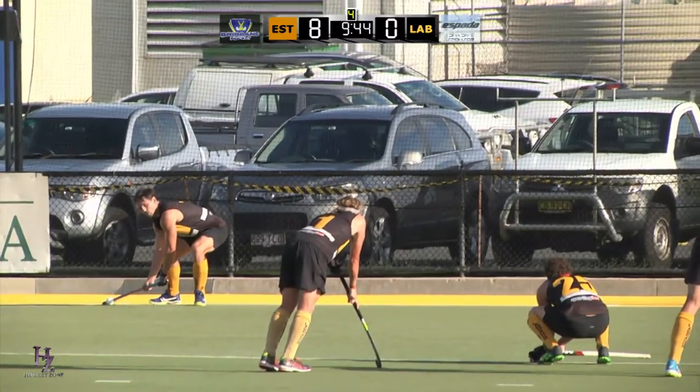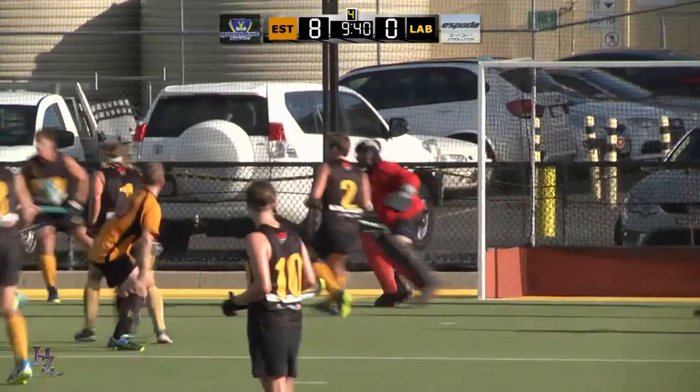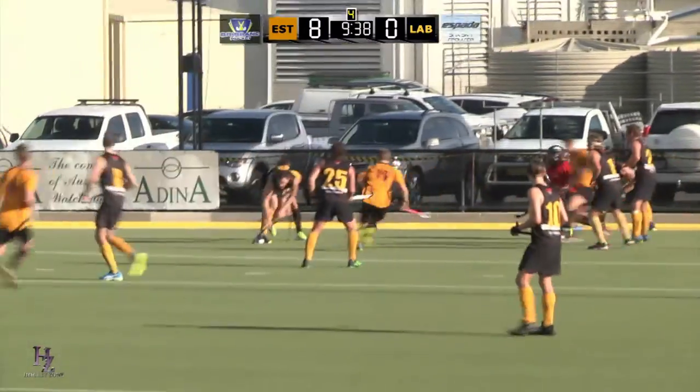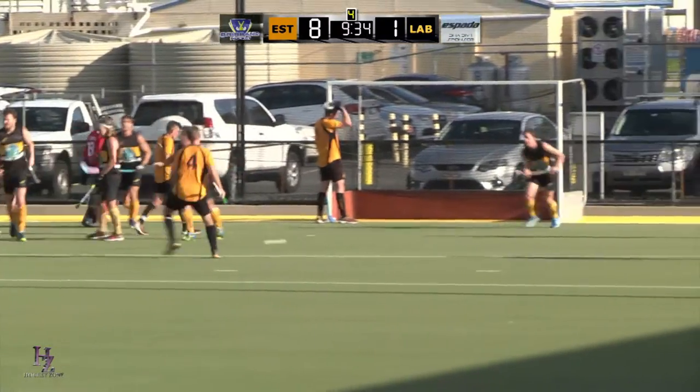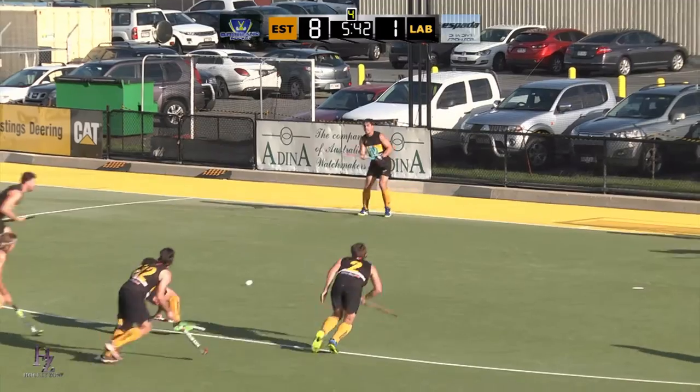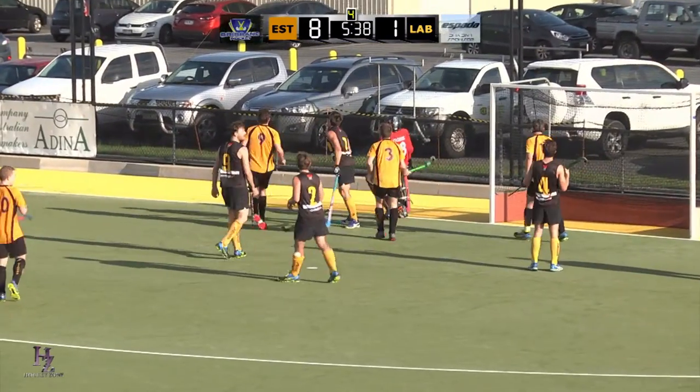You can see in the replay, the ball comes out again to Livermore. Nice stick trap again. Weir with the drag flick. Nice save again by Casey Lee. But then just a little jink over the top of the goalkeeper. Kept it, Weir. They're looking for the touch there from Red.